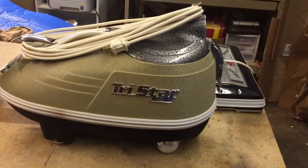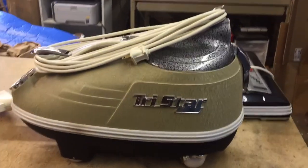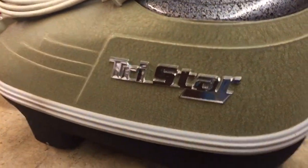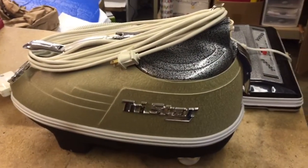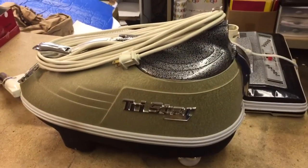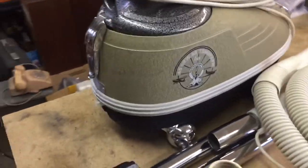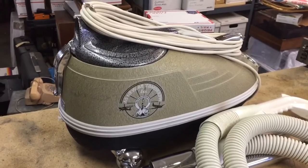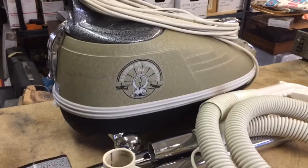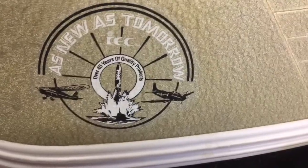I found this canister style vacuum cleaner at a garage sale. I got it down to just $5 for it. I like the looks of it and the avocado green. And this model is a TriStar, which an earlier version was called a Compact. And it was made by the Interstate Engineering Corporation for Hughes Aircraft back in the 50s, I believe. And it was designed to fit in their aircraft for easy cleaning. And it's got all sorts of special designs. It's on these nice wheels. I liked it because it had a rocket ship in it.